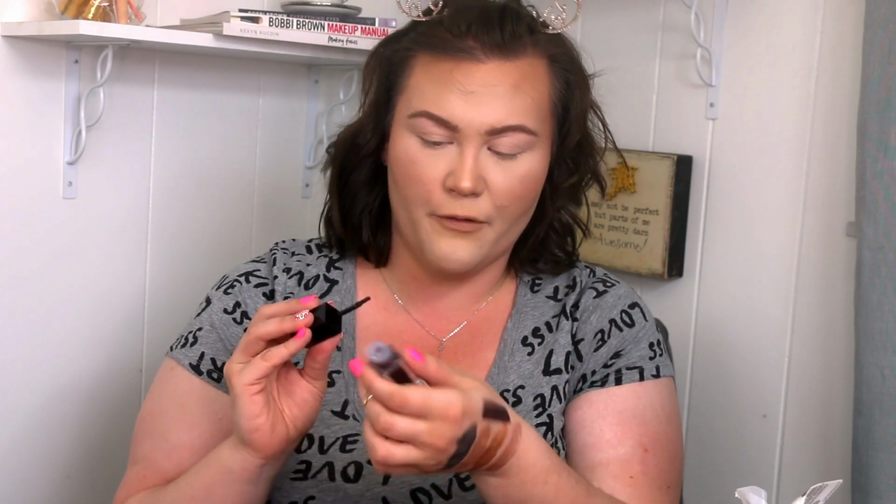All right, and then here is shade number 2. It has a much less opaque base than the previous. It's much more like these first two. And then last but not least, I am going to put the final shade, which is number 7, on the side of the other swatches right here.